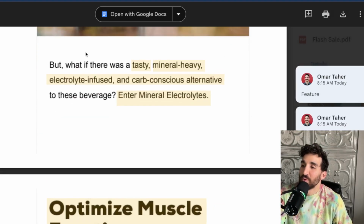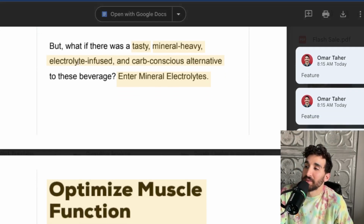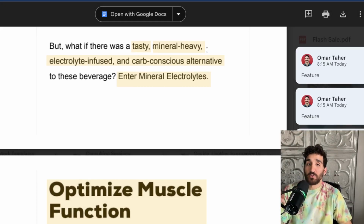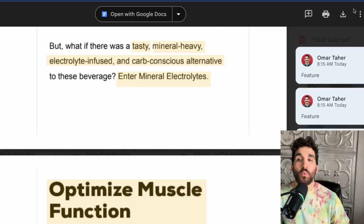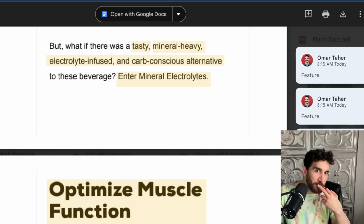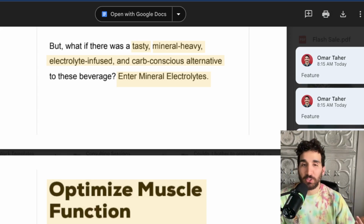All right, so moving on. But what if there was a tasty, mineral heavy, electrolyte infused, and carb conscious alternative? Feature, feature, feature, feature, right? Tasty, mineral heavy, which solves the problem, electrolyte infused, and carb conscious. So remember, these are people that probably are more aware of what too many carbs does to you. The people that drink Gatorade are more likely, it's a lower barrier to entry, you could say. It's a household name at this point, and it has a bunch of sugar in it, so carbs.